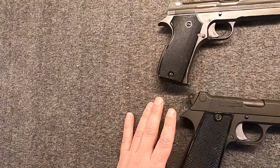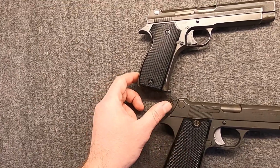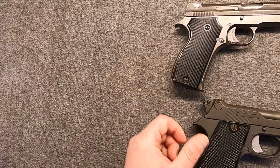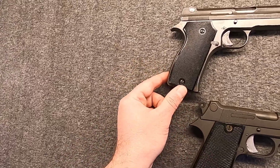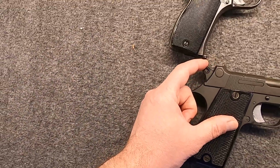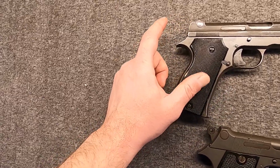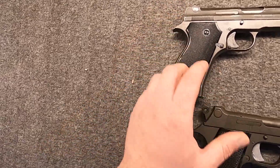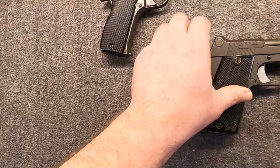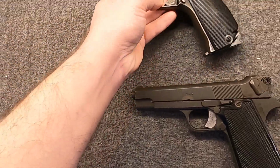Both guns are about 7.75 inches long. Both have a barrel of 4.3 inches. Both have an 8-round magazine, 7.65 long. Both are single action. In fact, dimensionally, they're very close in weight, too. This is just a hair under 26 ounces, and this is about 25.5 ounces. So the S is a half ounce lighter.